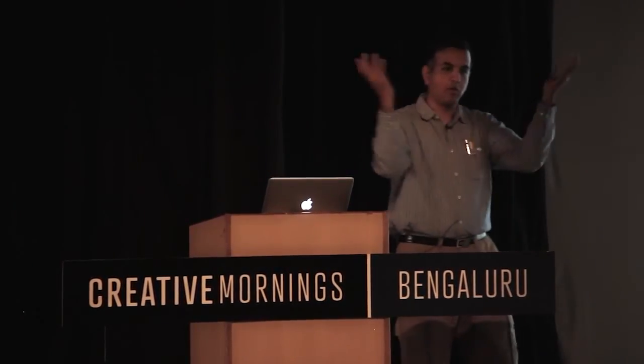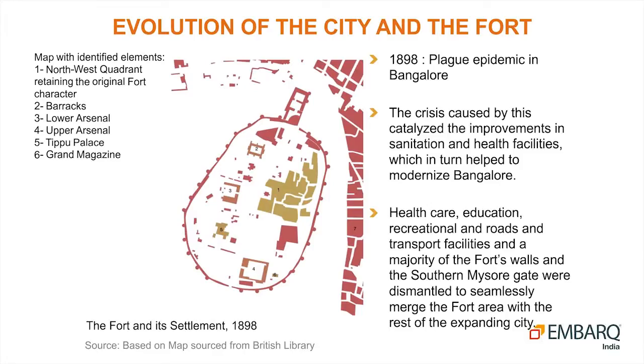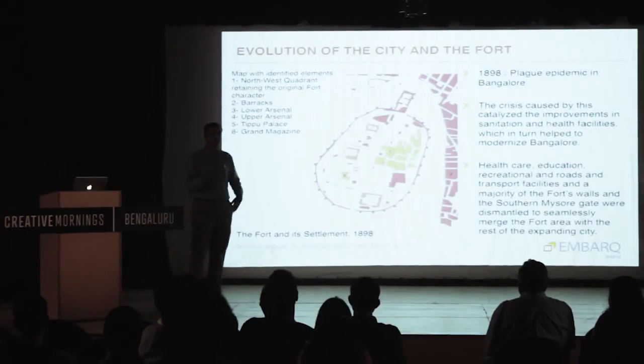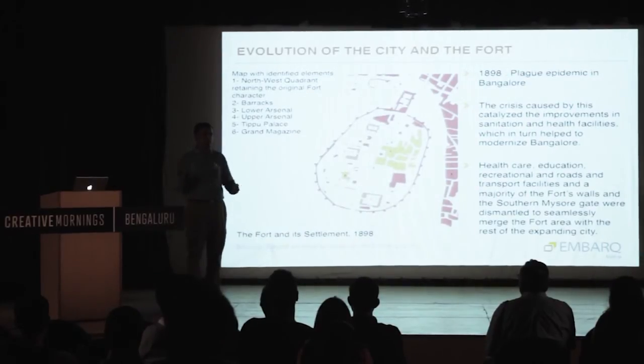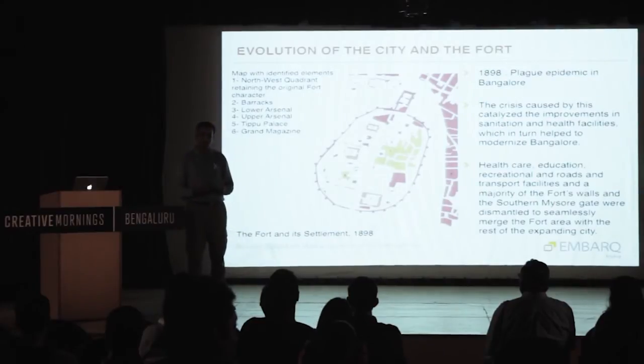Otherwise, this thing would blow up, right? Because of the heat. And also understanding the evolution. And then we realized that today there is a concentration of hospitals in the area. There's Vani Vilas, there's Victoria Hospital, there is BMC, then you have the Minto Eye Hospital. And then we realized, why is there such a concentration of hospitals?